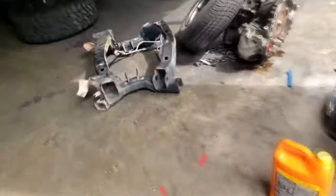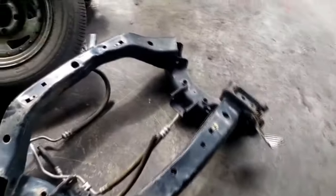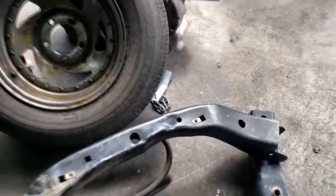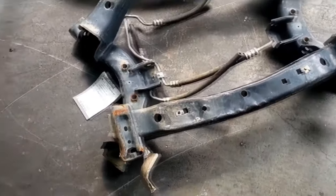Let's go over here and see what's going on in here, guys. Hey guys, I'm here. Let's go ahead and see what's going on. See a cradle. Guys, once you damage these things and your alignment is off, there's no way to fix this. I know some guys will try to heat this up and weld this up, put it back in place. Just give it up, man.